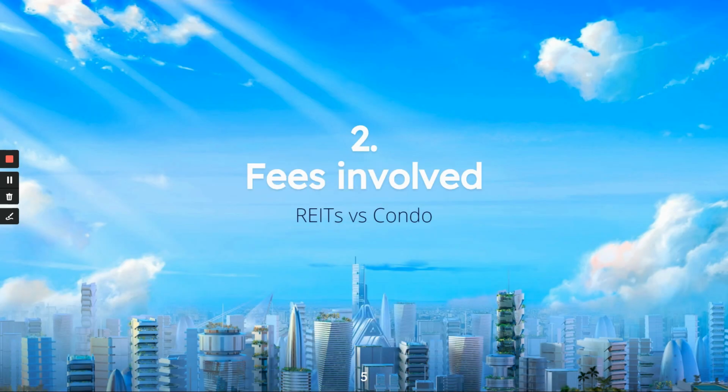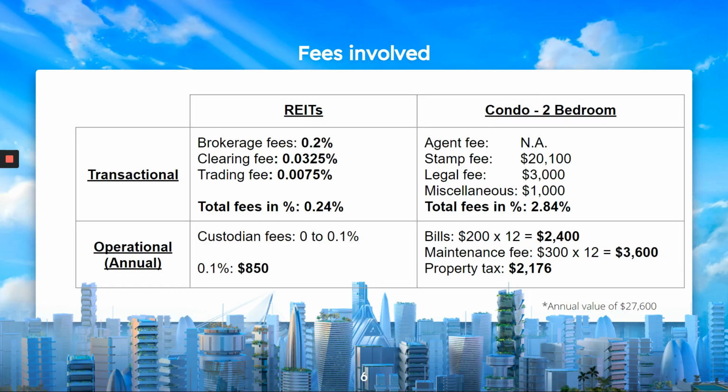So let's look at the fees involved for REITs versus condo. Looking at this table, for the transactional side, a REIT only requires a 0.2% brokerage fee. When you buy a REIT, you also have to pay a clearing fee and trading fee, which are pretty insignificant. So the total fees add up to 0.24% of the whole transaction value. However, when you buy a condominium, on the buying side you don't have to pay any agent fee, so this is not applicable.